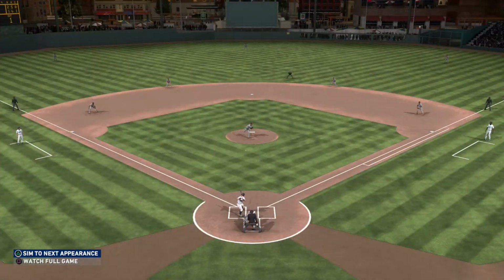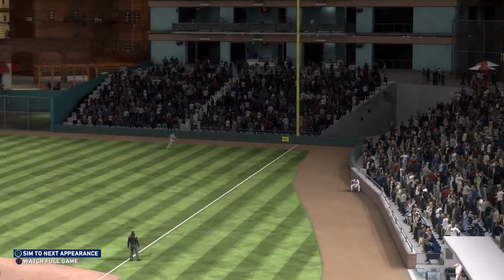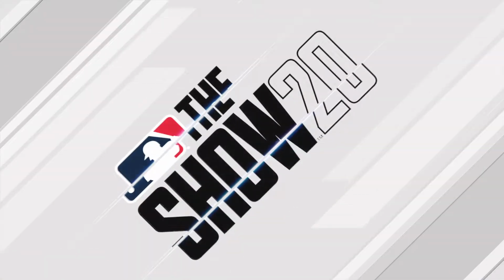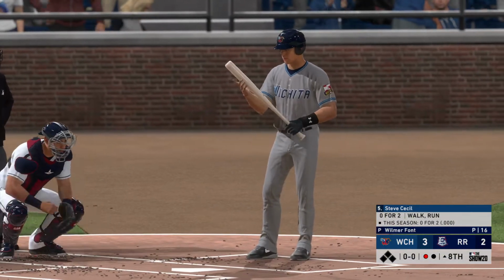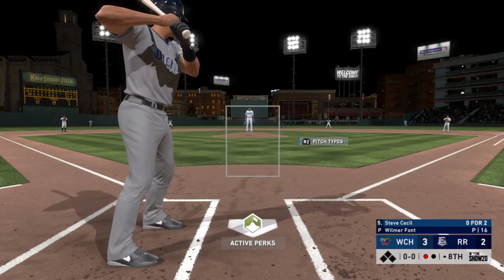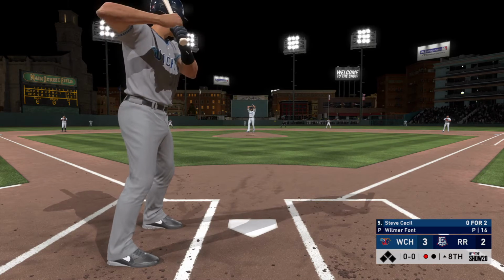Big time at bat right there. Team trailing, and he ties it up with a bomb. Interested to see how this one finishes out. Digging in, Steve Cecil. We're up 3-2. Number 4 is on the mat. Here comes the first pitch.